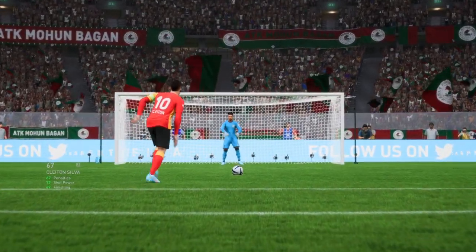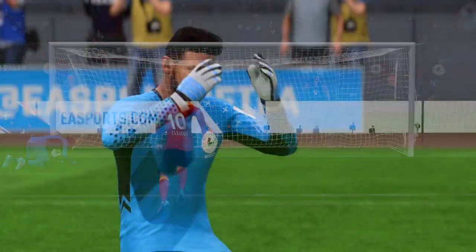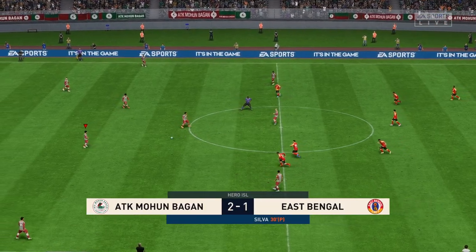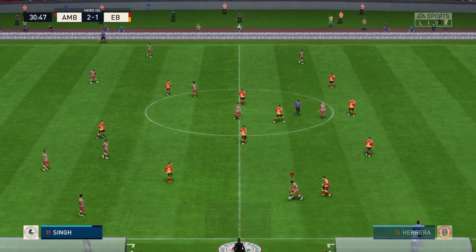Well, here's the replay. And the goalkeeper dives early. And that's why he goes straight down the middle. What a good penalty. Watch the goalkeeper all the way. Excellent. And the ball is moving again. Anyone's guess how this is going to finish. 2-1 currently.